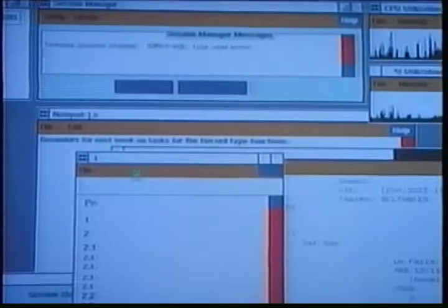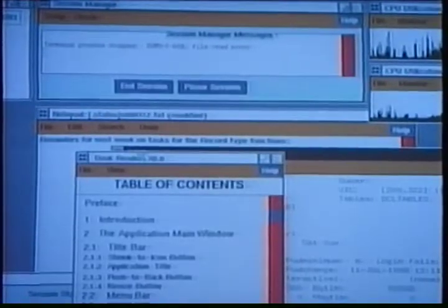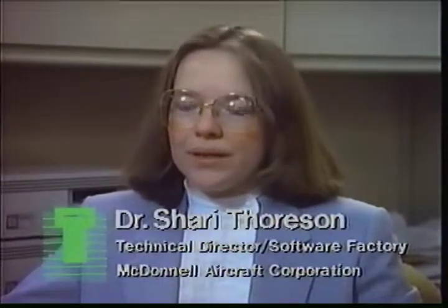Aerospace is very competitive, and what we're trying to do is provide state-of-the-art software engineering environments so that we can write software more quickly and have higher quality and productivity so that software isn't a crisis.